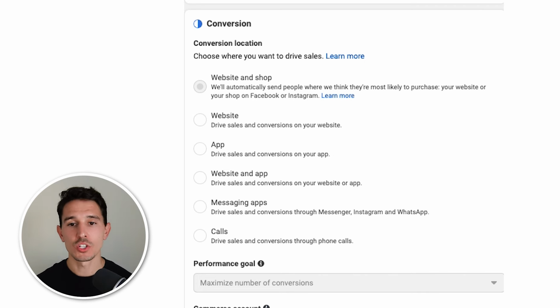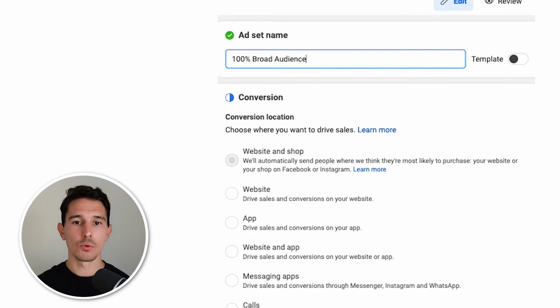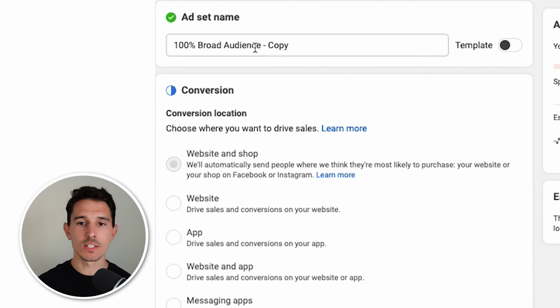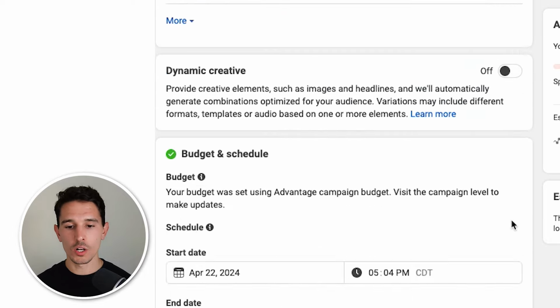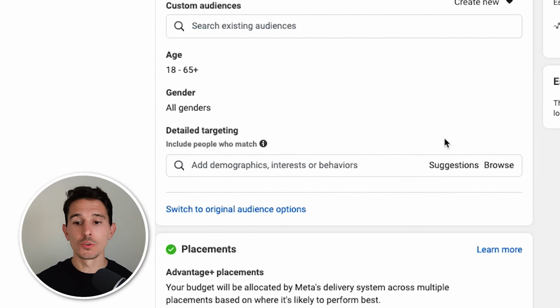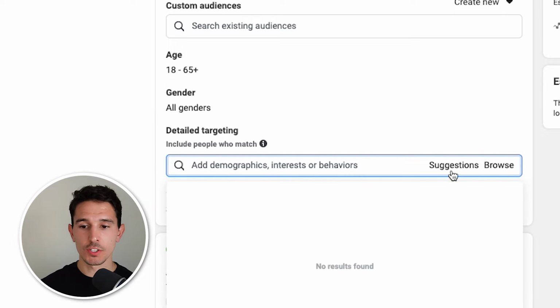Really important that we just set up this key number one ad set, broad audience. Second, we're going to literally just click a duplicate button here, and we're going to set up interest number 1. All you want to do is scroll down to your Advantage Plus audience, click audience suggestion. You're going to click down on this detailed targeting.